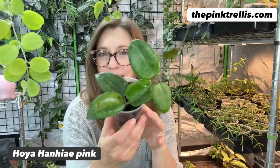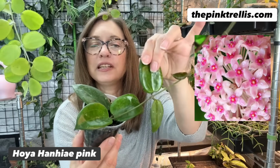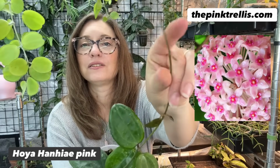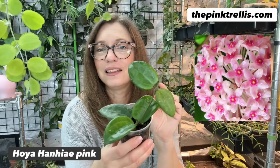And I have a Hoya pink. A really nice thicker leaf. And it gets pink flowers. That's why it's called Hoya pink. It gets pink flowers. And there's more leaves coming out here. And a nice big plant for you.